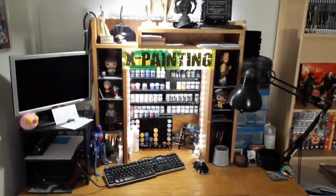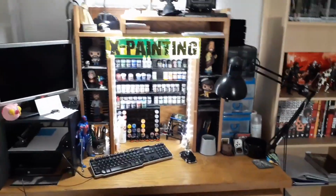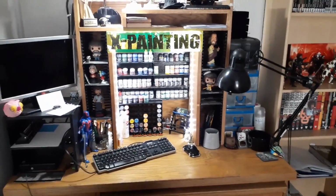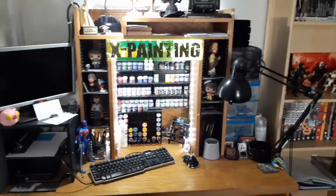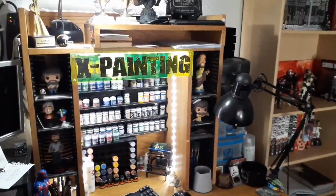This is my painting table, which hasn't seen much action lately. I've been using the computer there for paying my bills more than doing any painting, so super fun. Got my Bob Ross stuff out there, and my Buddy Christ.